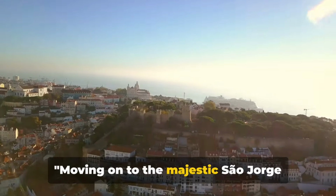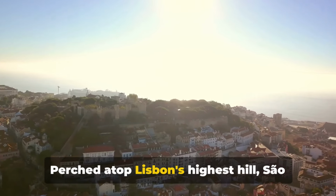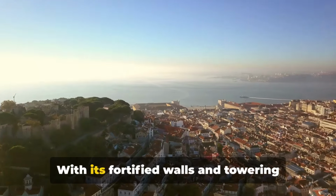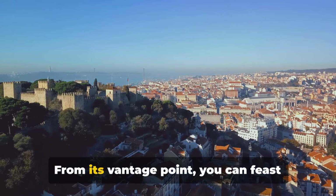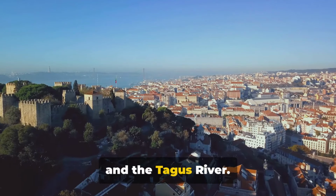Moving on to the majestic São Jorge Castle and the charming Alfama district. Perched atop Lisbon's highest hill, São Jorge Castle boasts a strategic location that has been coveted since prehistoric times. With its fortified walls and towering turrets, it's a tangible testament to Lisbon's rich and tumultuous history. From its vantage point, you can feast your eyes on panoramic views of the city and the Tagus River.